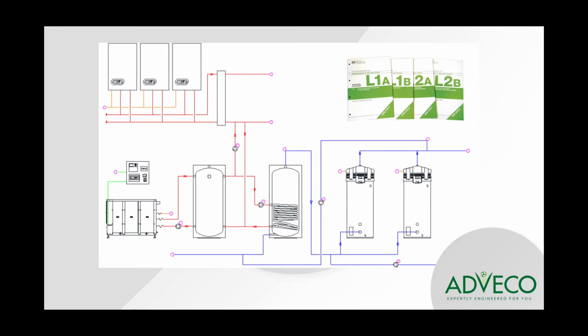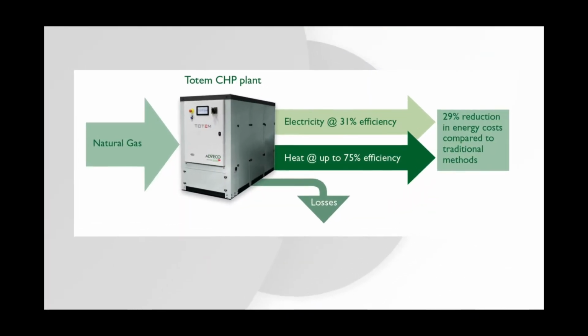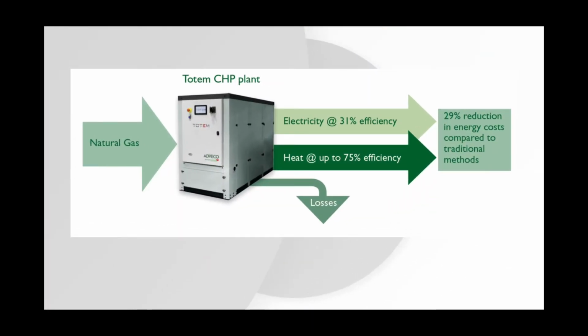We can provide a full design service to the end client. However, many of our customers are design consultants. We work with them to meet SBEM carbon and efficiency targets under Part L, which is their main requirement. For this reason, we've promoted a lot of Totem CHP units in the last 5 years through consultants.